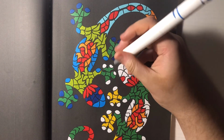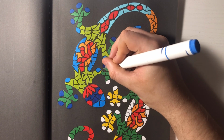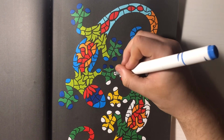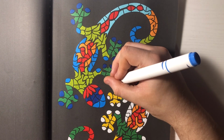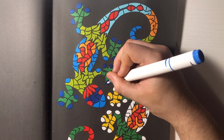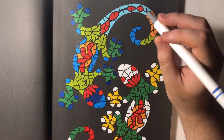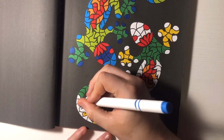Okay. This one's not as pretty as the rabbit that we did before, but I do like it. I wish there would have been a few brighter colors, maybe a pink, but the blue on the tail, definitely I love that. Okay, so there's 18s on this tail.